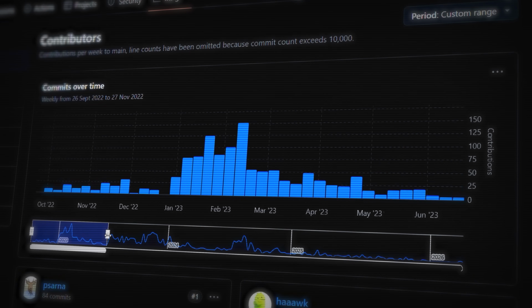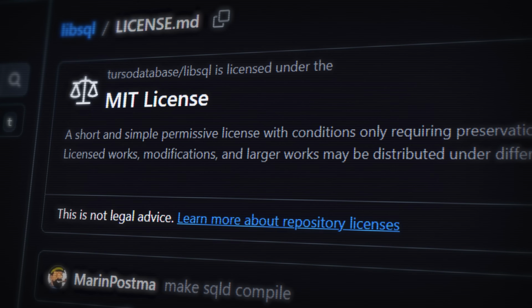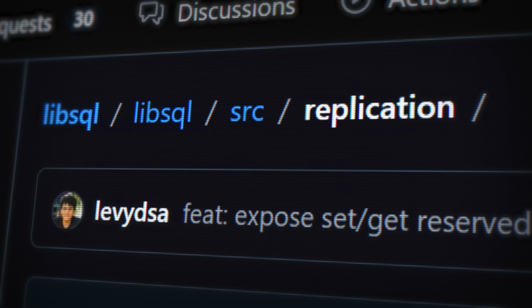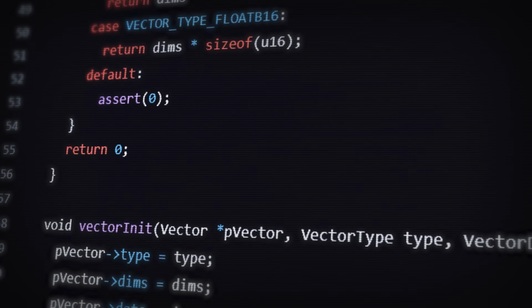Within a year, over 80 contributors, a proper code of conduct, an MIT license, native replication, vector search baked directly into the SQL engine, everything Richard deliberately chose not to do. And Costa was clear. He wasn't angry at Richard. He wasn't trying to take something from him. Two different traditions, two different answers to the same question.